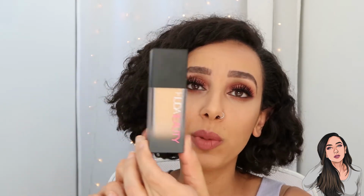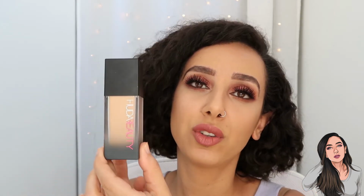Also, I believe if you buy this foundation, you're gonna need at least another foundation for an everyday look or just going out, because this foundation does feel really thick on the face. It does hide everything. It blends beautifully, but you can still see it there and you can actually feel it. I mean, you guys could see that I am wearing foundation, obviously.